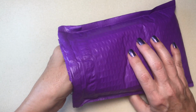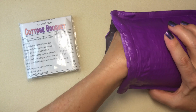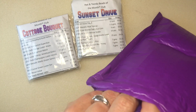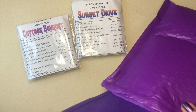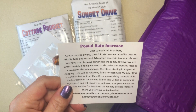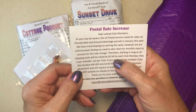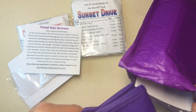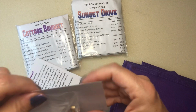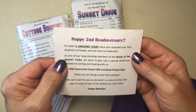So I already unlocked it, opened it. And let me see, I'm trying not to show you yet. And I got a really cool little bag from them. Let me see. I got a little note saying there's going to be a postal rate increase by 50 cents. Put this aside.